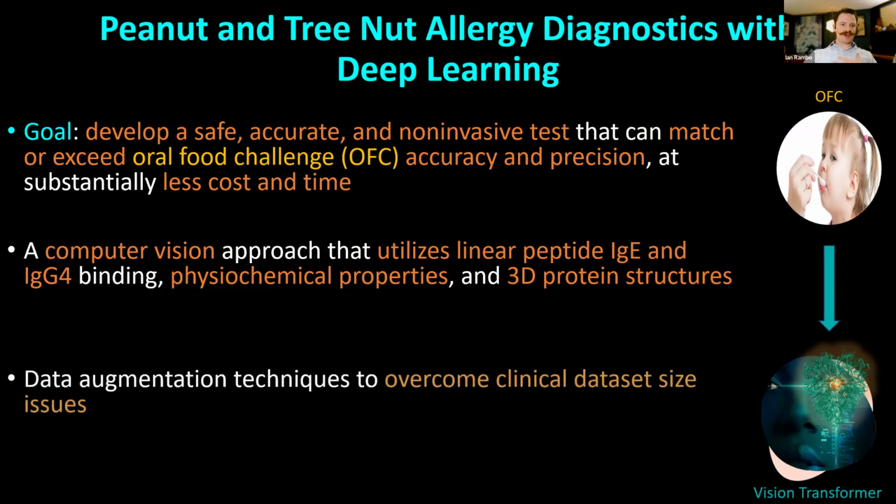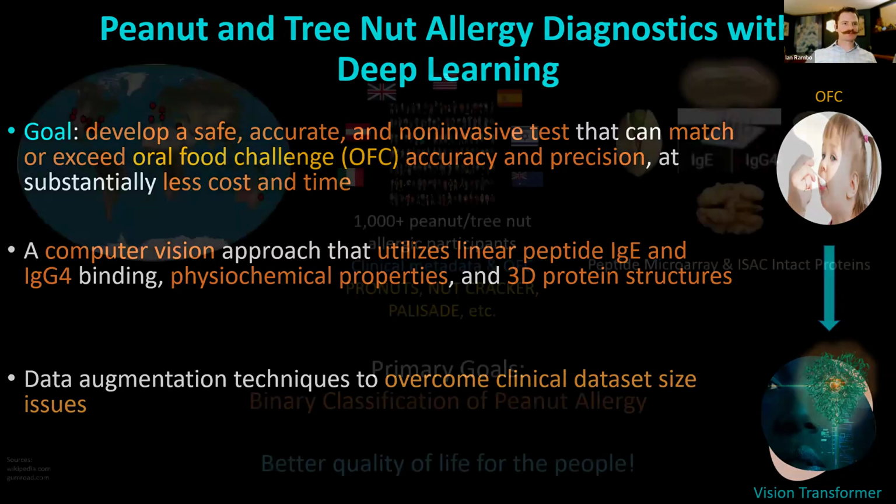And often we have issues with small data set sizes, especially when it's clinical data of rare patients like food allergy patients. So I've been exploring data augmentation techniques. These are ways that you can use smaller data sets to do something called fine-tuning with a model. That's to say, like transformers, like ChatGPT, for instance. These take massive amounts of data to train. Once you've trained it, then you can fine-tune it with a smaller data set size. So that's the approach I'm taking here.